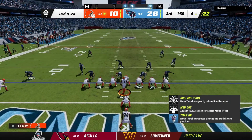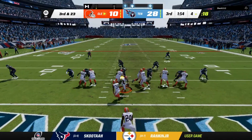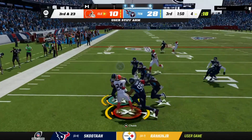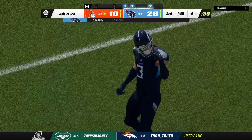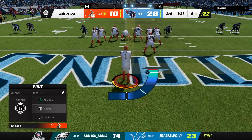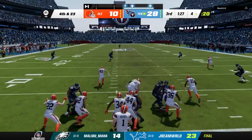This offense in desperate need of a conversion as they come up on 3rd down. They run it again with Chubb. No gain on the play there. A nice job defensively, and it likely forces a punt situation on 4th. The Browns send out their punter now as the drive goes backwards, so he's on to punt it away.